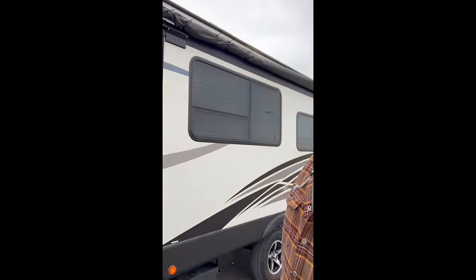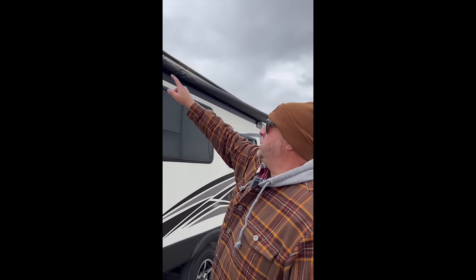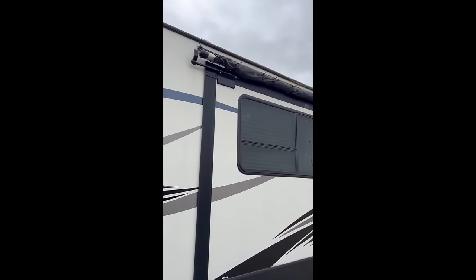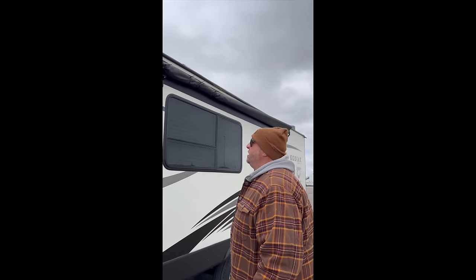The winds in Wyoming here have been terrible. Yes. And our awning, our slide out top, actually started ripping off. It started separating from the top rail there. It is snowing. You can see it in the video. Yeah. It is freezing. It's cold. It's about to start snowing.